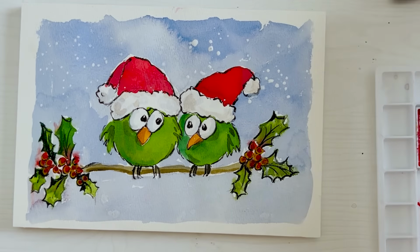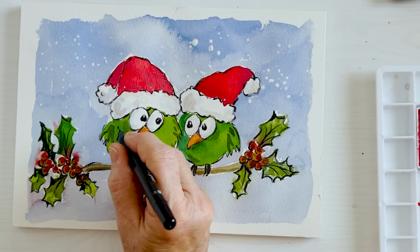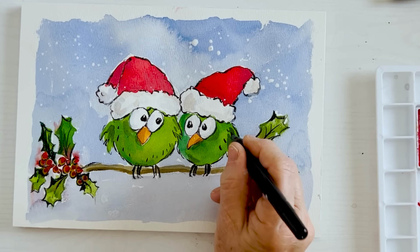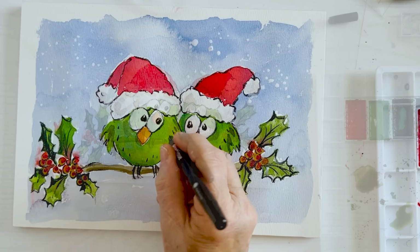Okay, so I'm just going to put a few little dashes of green, if I can find my green one. Is that green? No, is that green? Yeah, ink green. Just put a few little dashes of green on the bodies of the birdies. And I'm going to call that done.